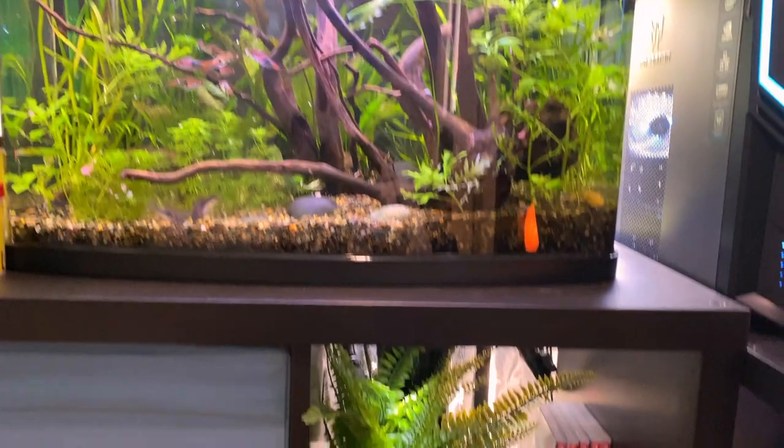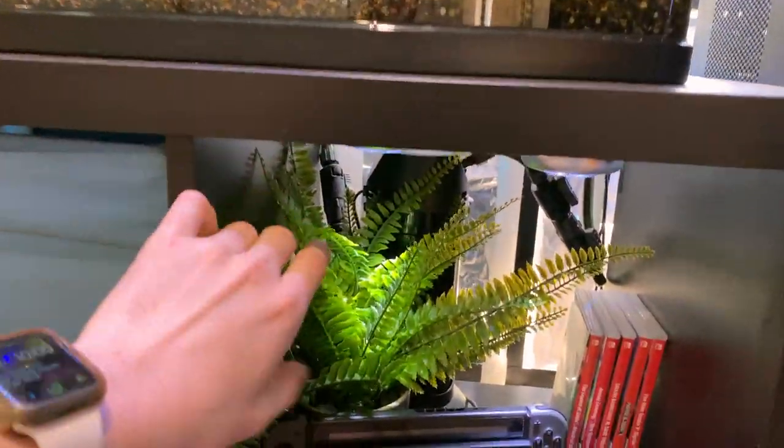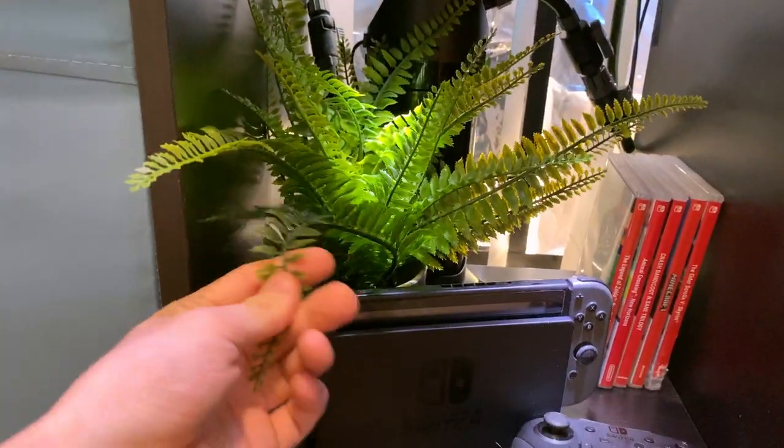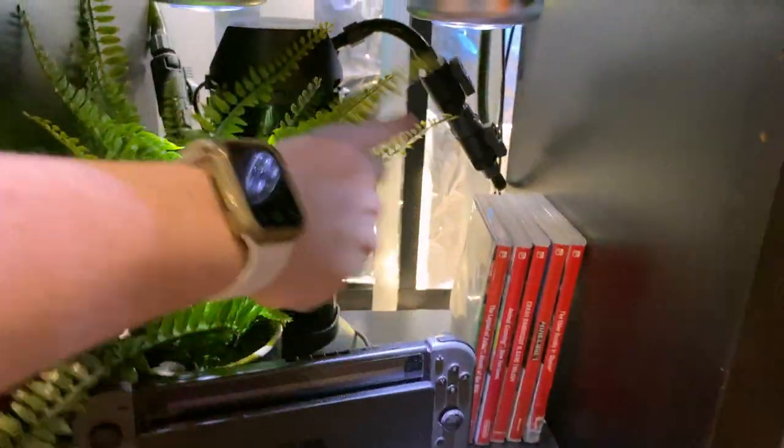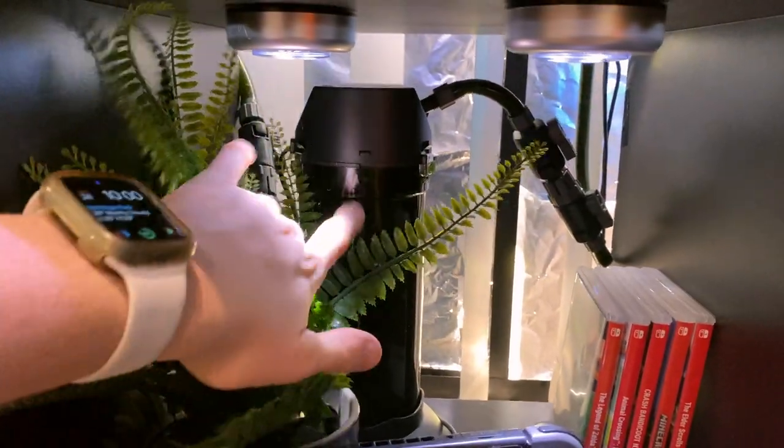And then just below my fish tank here, I have a fake fern from IKEA. There's a lot of fake plants in my room because I can never keep live plants alive. I have my Eheim canister filter just at the back here.